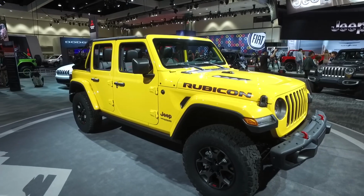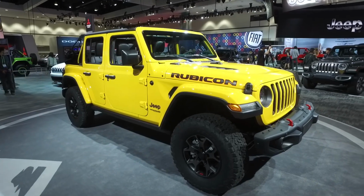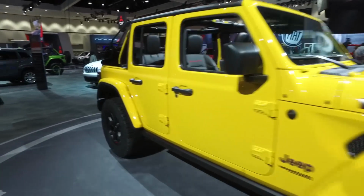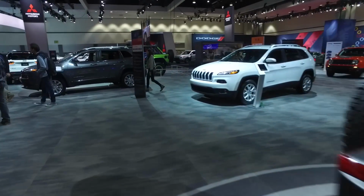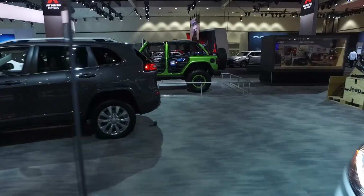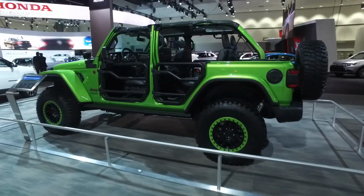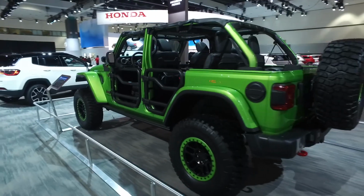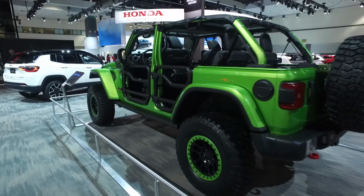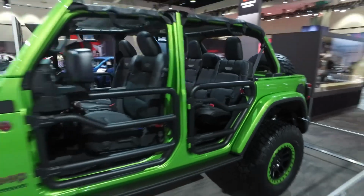Interestingly enough, we have a question in the comments. Raul's asking how easy are the doors to remove. Unfortunately, we haven't had a chance to do that, but I was talking to Ralph Gilles today. He designed the car, and he was basically saying that everything is easier to live with in the Jeep, meaning the doors are easier to take off, the roof is easier to take off. This is a crazy Mopar edition, actually, which is super cool.